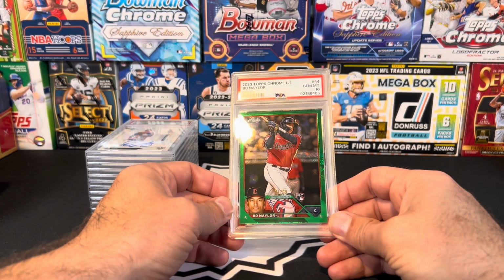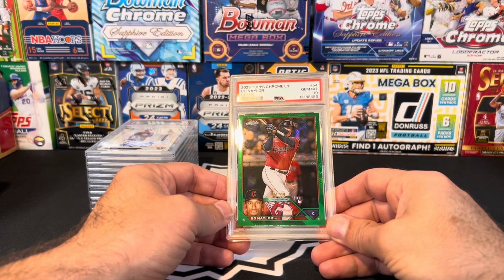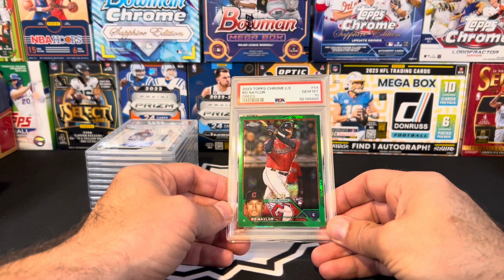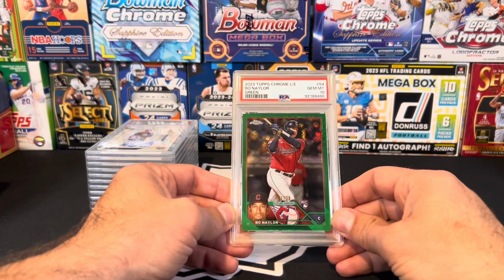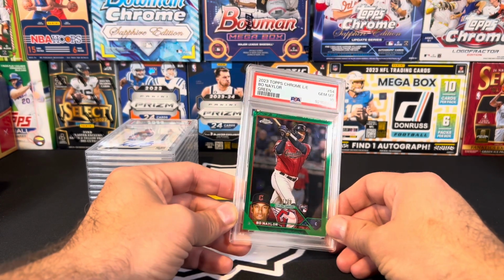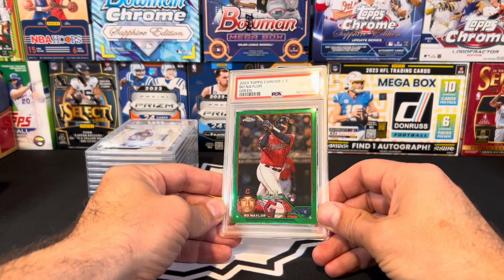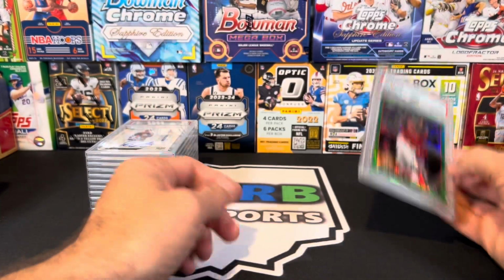And ended up getting a Bo Naylor. I know he hasn't had the greatest season, but, you know, he could be good someday. He's a catcher for the Guardians. Anyway, numbered 1 out of 99, and it got a PSA 10. Camera just doesn't do this justice. Like, this is a beautiful looking card. Love the way these cards look. Never get sick of those. But anyway, that's the only baseball card in the order.